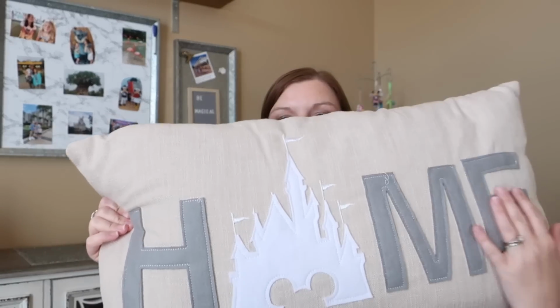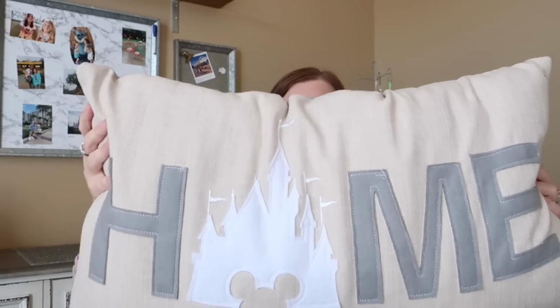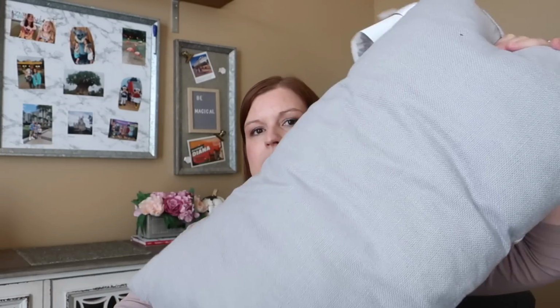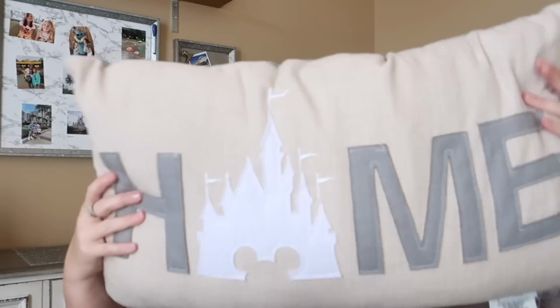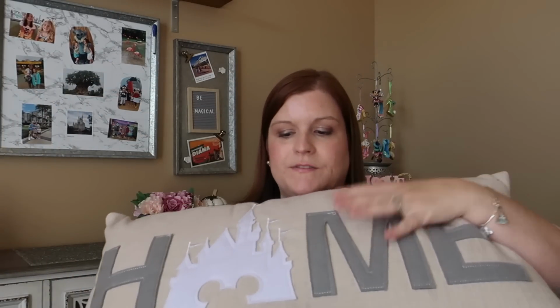So this is a really cute pillow that says home. You can see it's a really good size. The back is just a very soft burlap, but it's that gray color. And then the front is beige, so it goes with a lot of different stuff. I really loved this. I thought it was super cute.